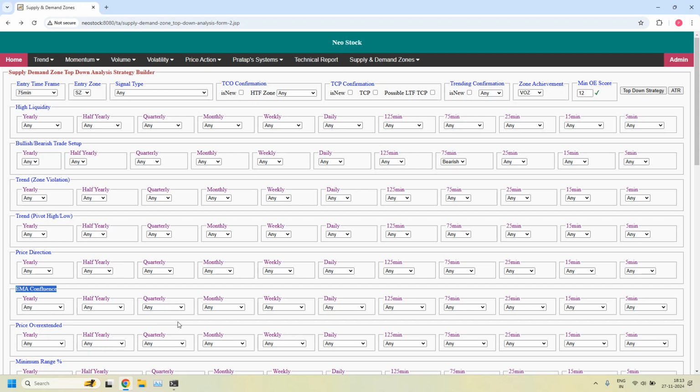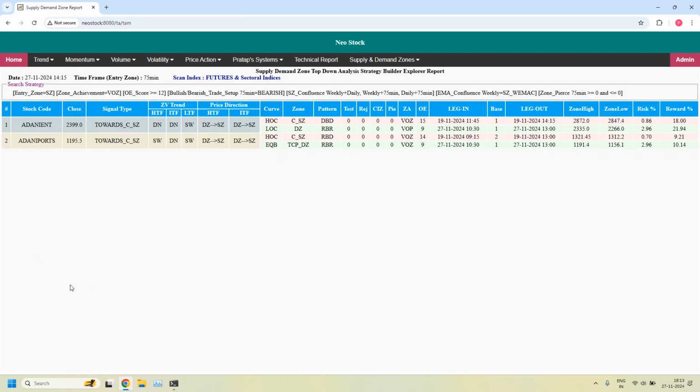Weekly EMA confluence at weekly time frame, because 75 minutes and daily together are part of the weekly supply zone. So weekly supply zone with weekly EMA confluence, enable the filter. With this we got 2 stocks. So the second one, trend is sideways, weekly trend, that is HTF trend. So first one is high probability trade setup. So this is about bearish trade setup for a weekly income trade.